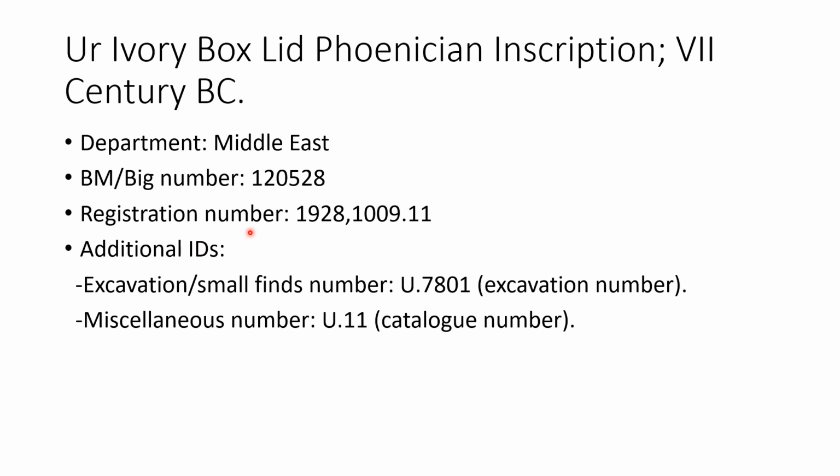More information from the British Museum about this Ur ivory box lid Phoenician inscription. It's present in the Middle East department of the British Museum. The big number, or BM, is 120528. Its registration number is 1928,1009.11. Additional IDs for this archaeological find: the excavation / small finds number is U.7801, which is the excavation number. Miscellaneous number is U.11, which is the catalog number.